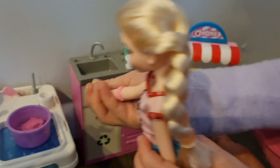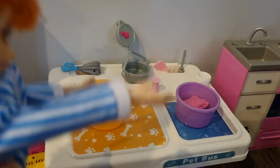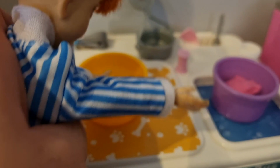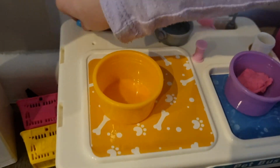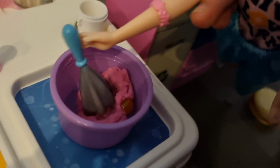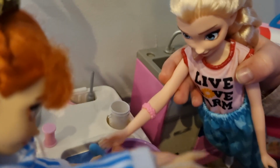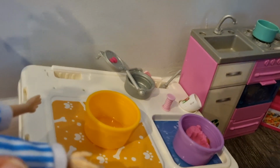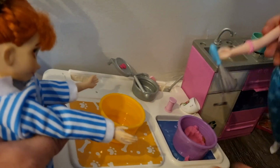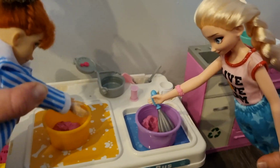I have it. Crack, crack. Put it in the bin. Oh, should I have cracked these two? Yeah. Oh, okay. Crack, crack. And next one. Okay. Ooh, it's looking delicious. Oh, don't touch it, Anna. Okay. Oh, no, look what you did, Anna. Oh, I'm so sorry. I ruined your thing. Let me fix it. It can be fixed. Oh, so strong.